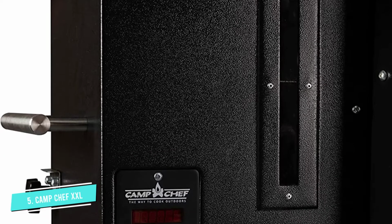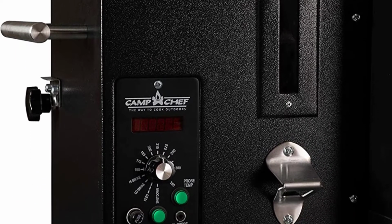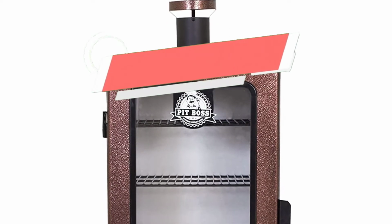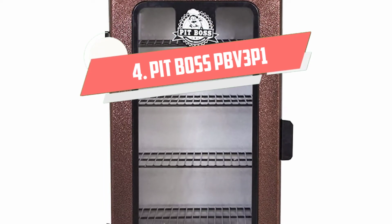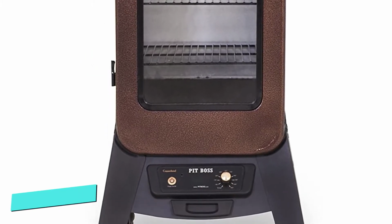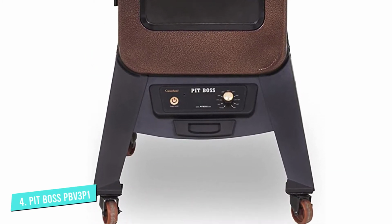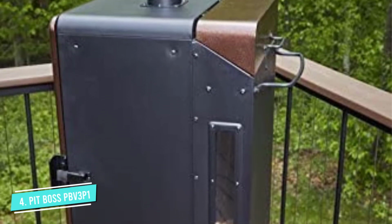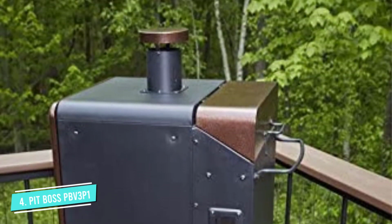There's even a bottle opener built right into the front, ensuring you'll always be able to open a cold brew while grilling. Number 4. Pit Boss PBV3P1. The Copperhead 3 Series pellet smoker is nearly identical to the Pit Boss Grills 77550 pellet smoker except in a smaller overall size.